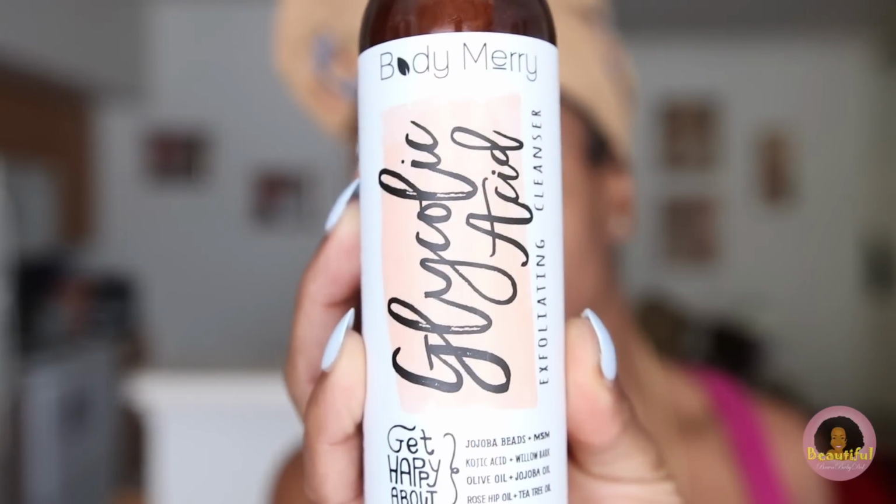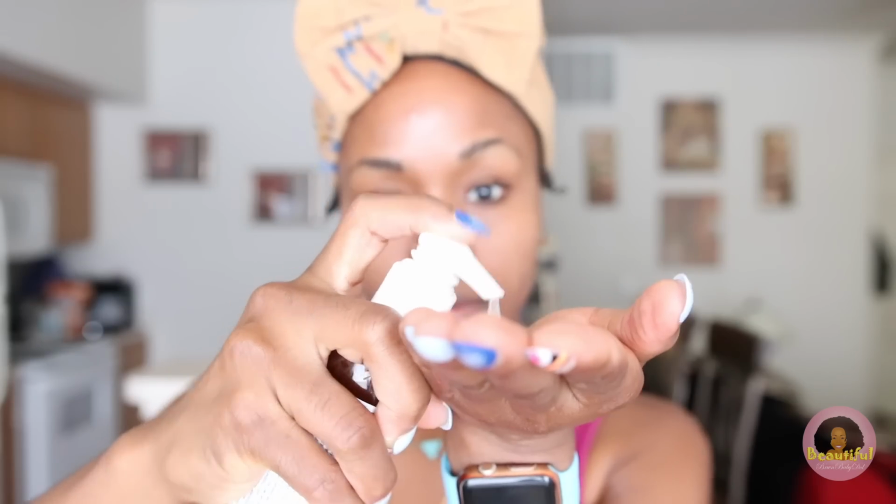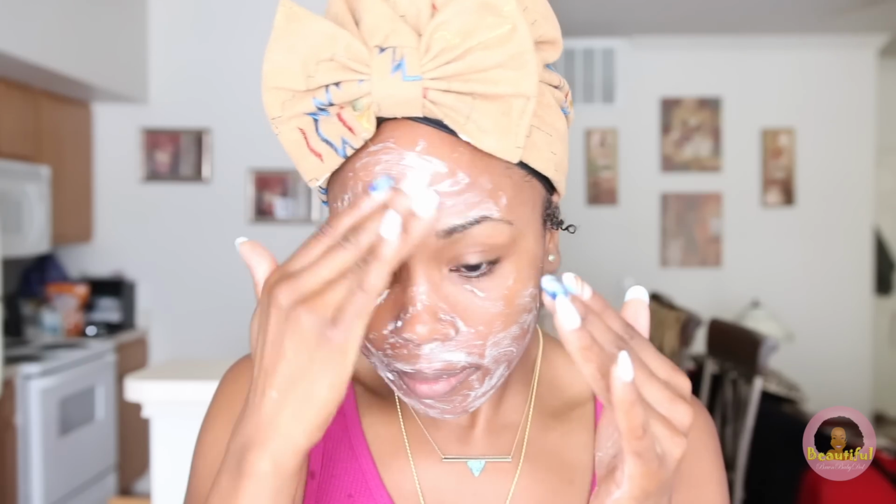One of the exfoliators I use about 3 times a week is the Body Mary Glycolic Acid Exfoliating Cleanser. Awesomely priced. With any of my exfoliations, I make sure that my face is damp first, and I focus on areas where I have the most oiliness and the most problems as far as acne breakouts. I make sure that I'm not rubbing too hard because I don't want to irritate the skin and cause more oiliness, which could clog the pores even further. Also, take your time when rinsing it off.